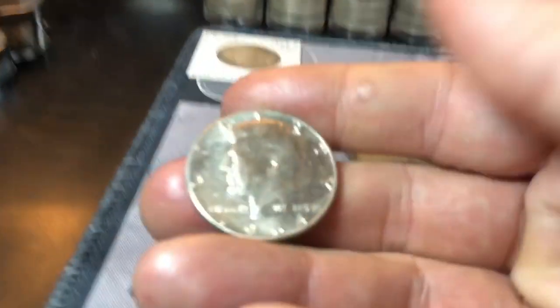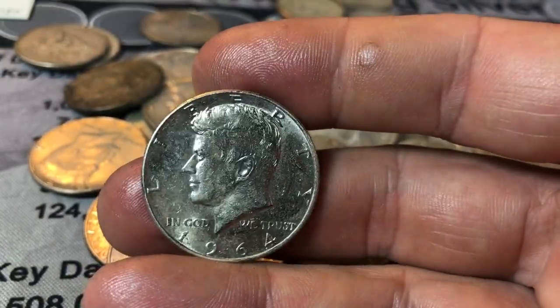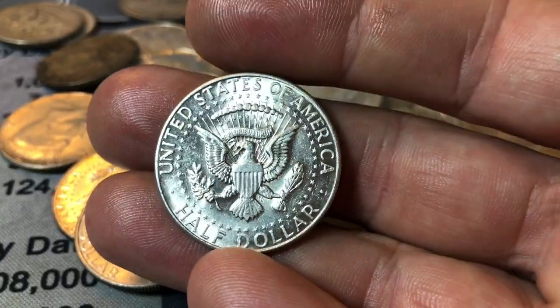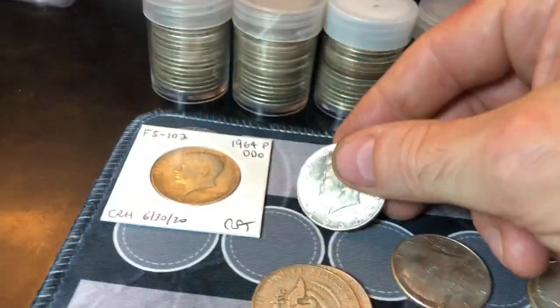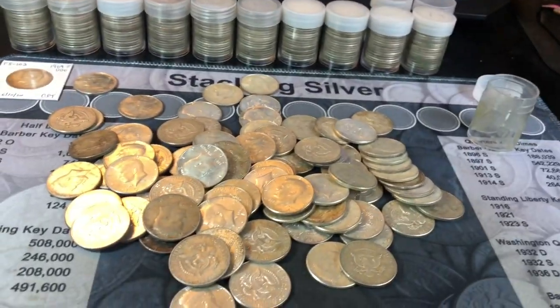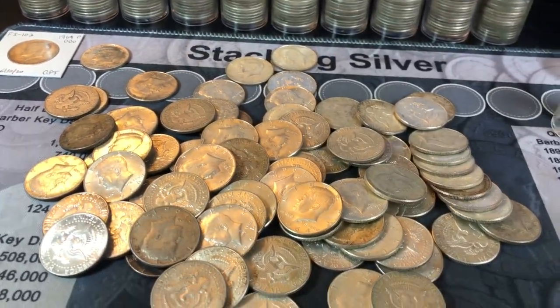So this is a 1964D FS 101 Stage B, but man, there is so many dings and dents and all that stuff going on. Definitely going to hurt the value of it. Not one worth grading, but definitely one worth flipping up and putting in my collection. 2 in the last 3 coins. Can't get mad at that. Let's get back to the hunt.